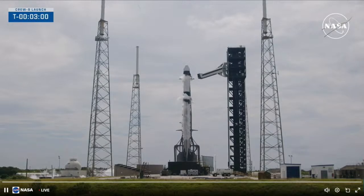All of these white clouds of vapor you see on your screen are normal. We will continue to see them build as we get closer to launch, and that's due to this liquid oxygen. It's super chilled, so some of that does boil off in the hot Florida air.